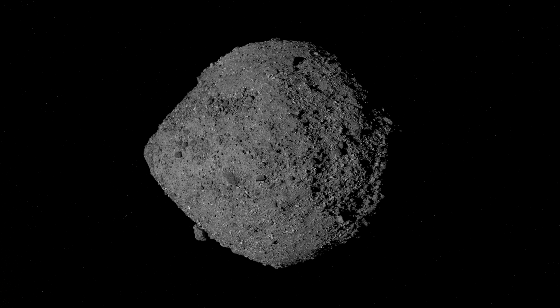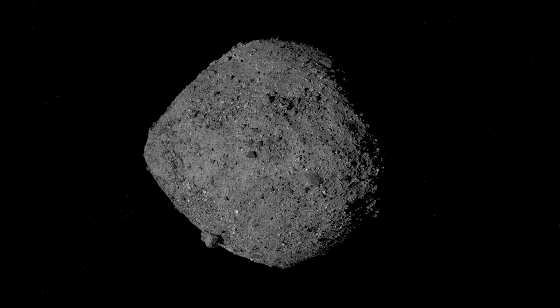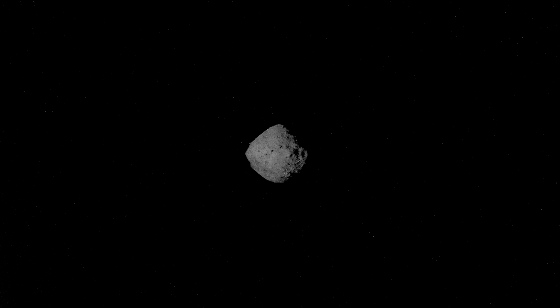This is Bennu, one of Earth's closest planetary neighbors, an asteroid roughly the height of a skyscraper, a remnant from the dawn of the solar system made of carbon-rich rocks and boulders. And since late 2018, the place that NASA's OSIRIS-REx mission has called home.